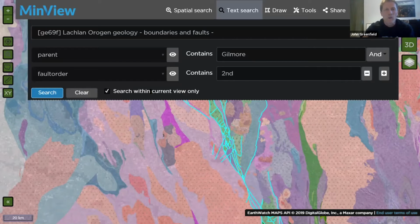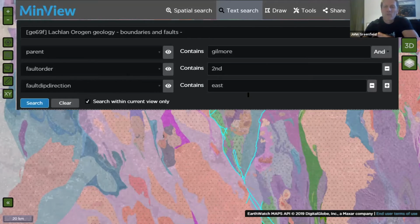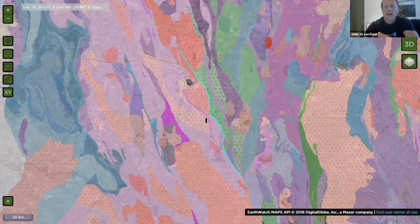But we want to look at second order faults, and so we constrain it down into there, and that's still a little too busy. So now we're looking for ones that dip to the east. And then we get that, and that now is our search base, just using that fault attribution.